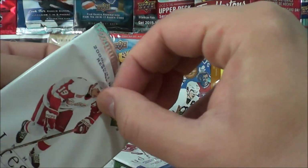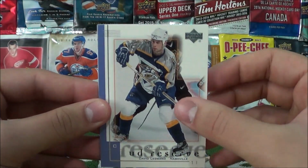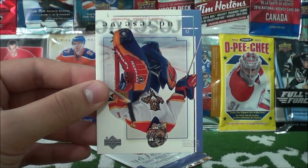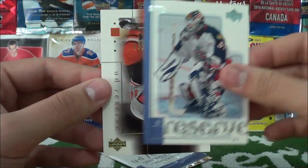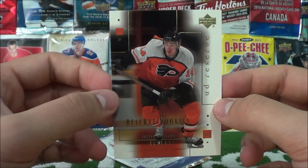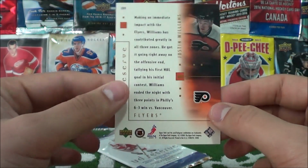Second last pack. David Legwand, Tommy Salo, Roberto Luongo, speaking of the devil, Ron Tugnutt, and a reserve rookie of Justin Williams. There we go, somebody else I recognize. Justin Williams rookie card.